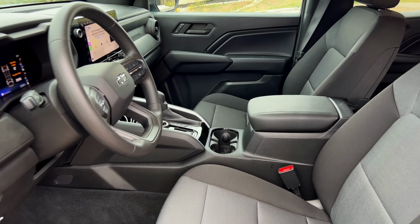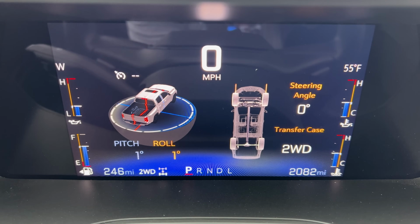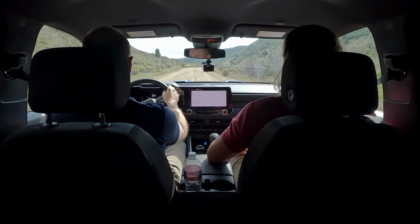You have to reach around the shifter. So it's a better design. They've figured out the ergonomics here much better. I do like that. Are you enjoying your indicators on your dash there about roll and pitch and everything else that's happening? Even fun. Steering angle? That's exciting. That is nice.